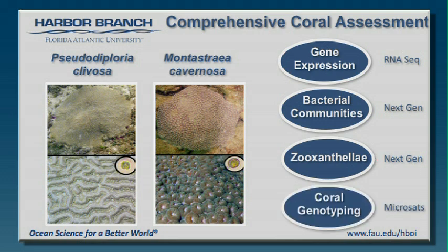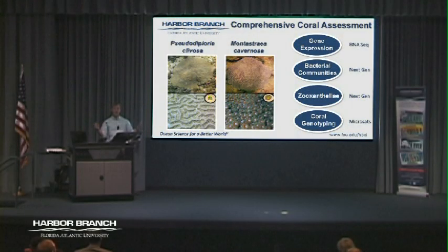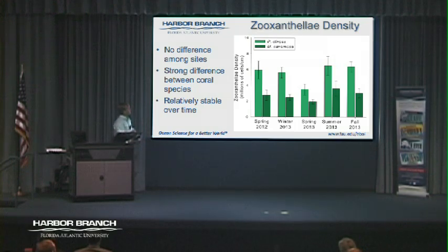And then the thing that we've also added is a coral genotyping approach using microsatellites that we can actually look at the individual components of each of these corals, where they come from relative to other places within the South Florida region, as well as which of those may be more resistant to discharge stress.